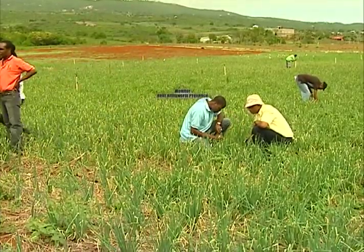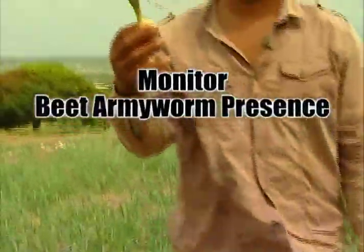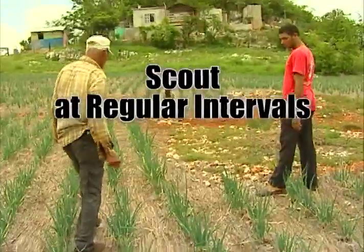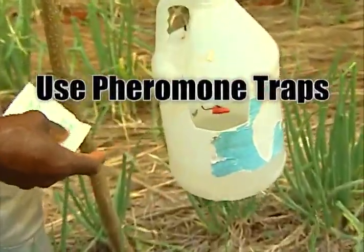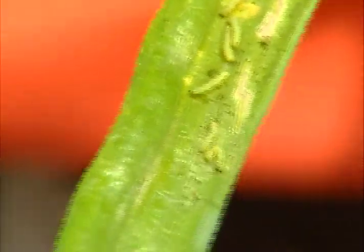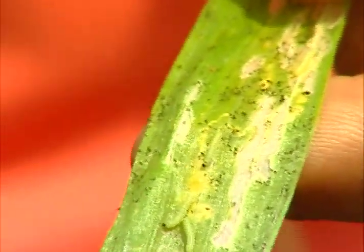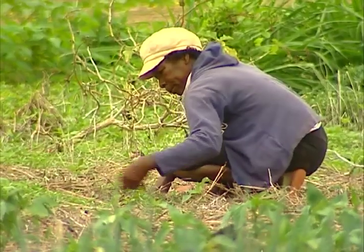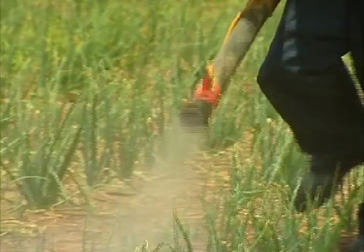The first thing to do in an IPM program is to monitor the beet armyworm presence and population levels. Scouting at regular intervals and the use of pheromone traps will guide the management strategy to be employed. Observation of 5 armyworms in 25 plants warrants immediate action. This action could be a combination of physical, biological, cultural, and chemical intervention.